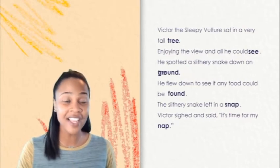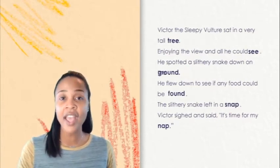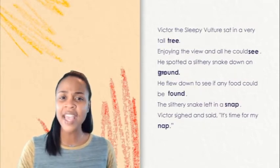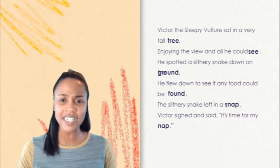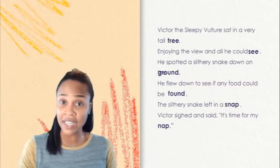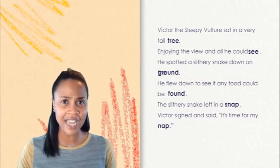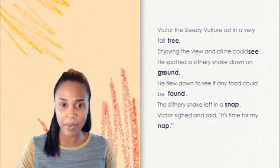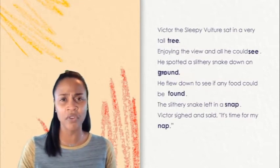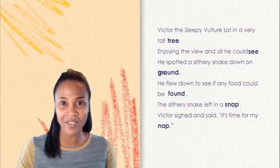Victor the Sleepy Vulture sat in a very tall tree, enjoying the view and all he could see, he spotted a slithery snake down on the ground. He flew down to see if any food could be found. The slithery snake left in a snap. Victor sighed and said, "It's time for my nap."